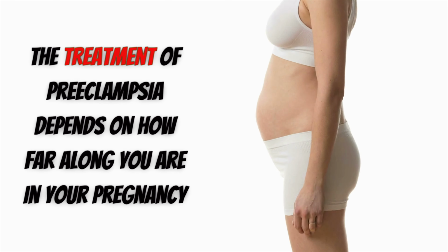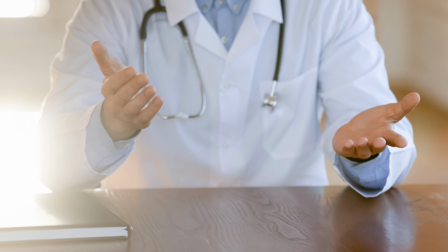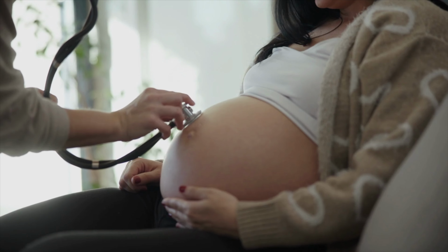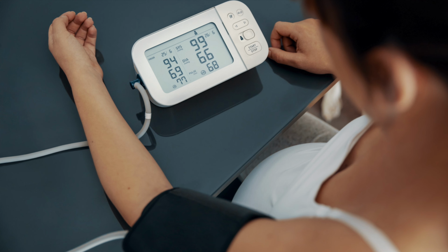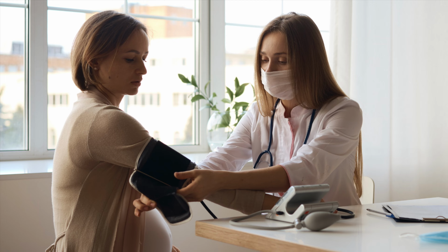The treatment of preeclampsia depends on how far along you are in your pregnancy. If it develops early in the pregnancy, you will likely be closely monitored by your healthcare provider with frequent prenatal visits and tests including urine samples, blood draws, and ultrasounds. You will also need to check your blood pressure at home to monitor it between appointments.